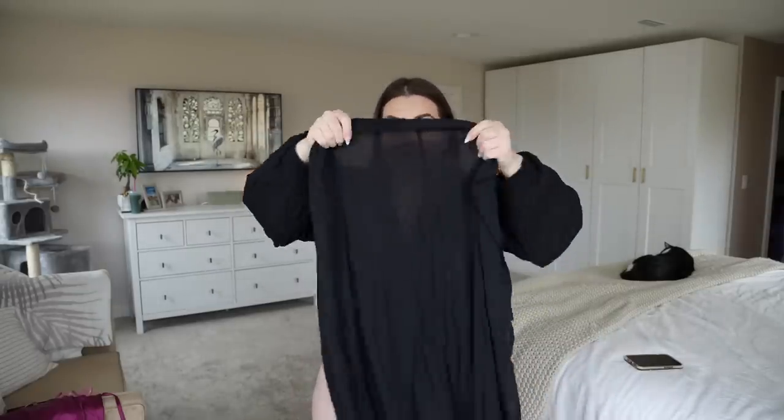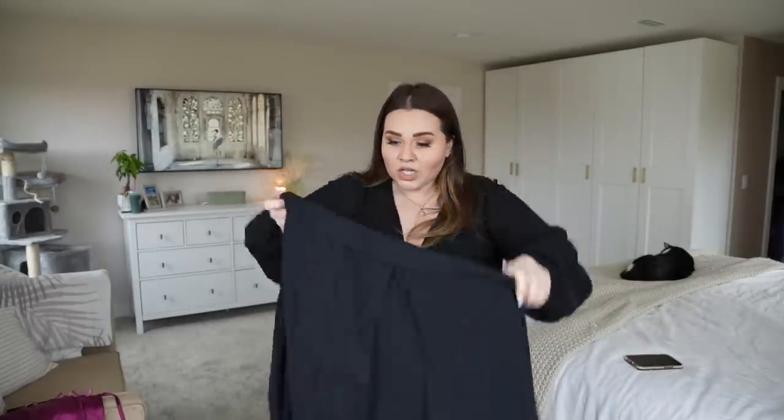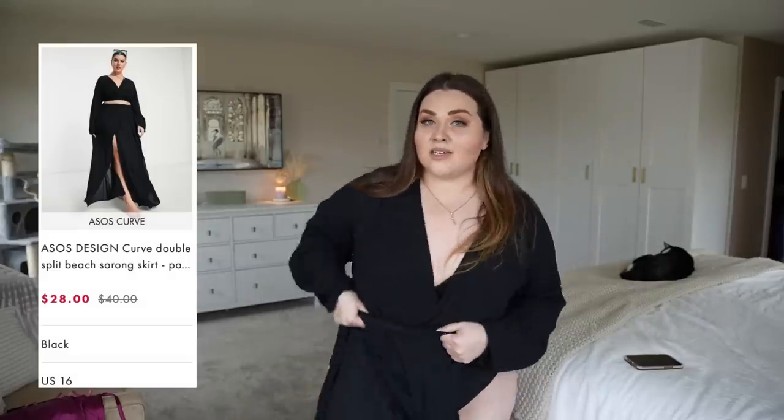They are that kind of, you know, transparent material, because it's meant to go over a swimsuit. That being said, there's nothing wrong with putting a bodysuit underneath swimsuit cover-ups and wearing them as outfits, especially when you're on vacation, especially when you're in resorts and stuff like that. I mean, that's just kind of par for the course there.